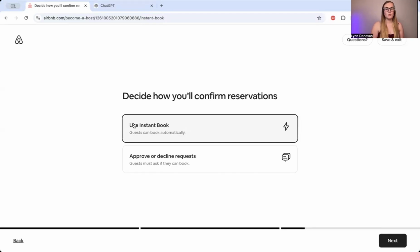Now, what I'm going to tell you with this setting is that you can actually go in and adjust your calendar. So the days that are blocked, they're blocked. Somebody cannot instantly book a day if it is blocked. So I do like to use Instant Book. Another risk that people have come up to me with for Instant Book is, what if it's a bad guest?